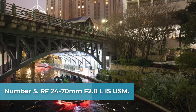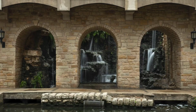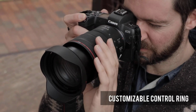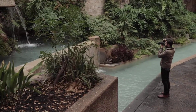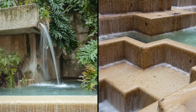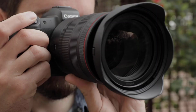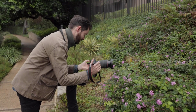Number 5. RF24-70mm F2.8 L IS USM. If you need one lens to do it all, then the 24-70mm F2.8 fits the bill. The range goes from wide angle to short telephoto, so it's capable of everything from sweeping landscapes to straight-up headshots. The focusing mechanism relies on Canon's latest Nano USM motors, so it moves very quickly and silently, and the 9-blade circular aperture creates pleasing bokeh across the frame at every focal length.